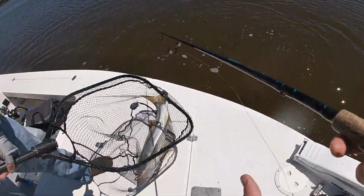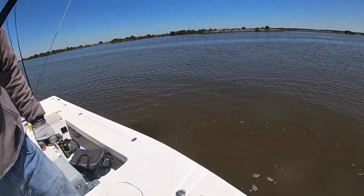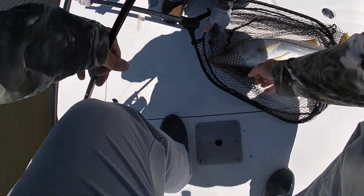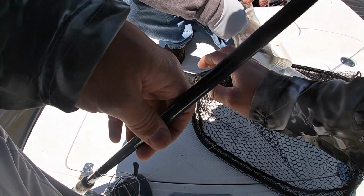Kaboom! Damn, son. That's four freaking big snook today. And you missed one. And I missed one. That one, I'm surprised, did not cut me off. Yeah, he had it in there a little deeper. Yeah, that one freed me. He's about 30, 31.